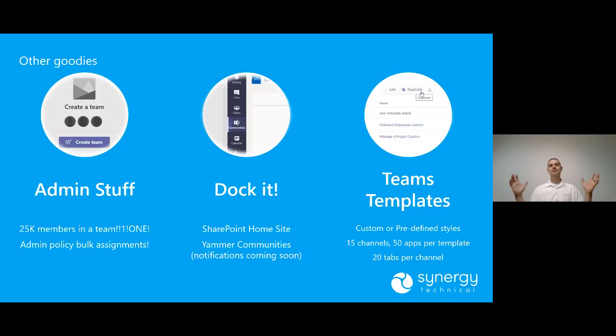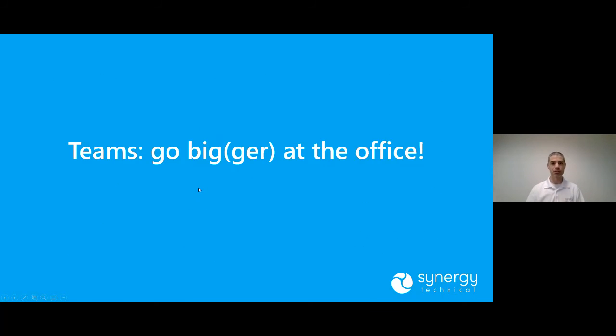And yes, finally, we are also getting Teams templates. We're going to be able to make custom templates, clone existing teams into a template, or choose from sets of predefined templates that can have up to 15 channels and 50 separate apps and 20 separate tabs per channel. So really excited there. Totally worth checking that out if you get a chance.